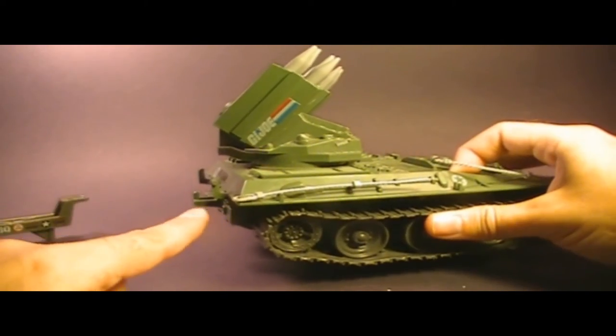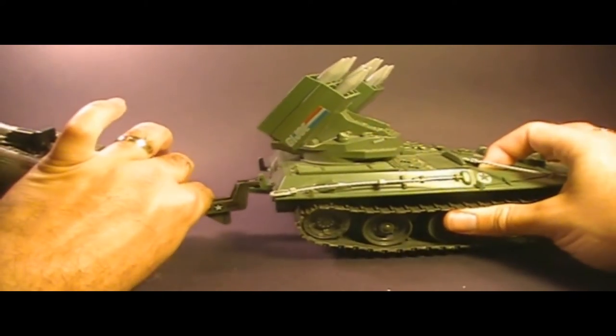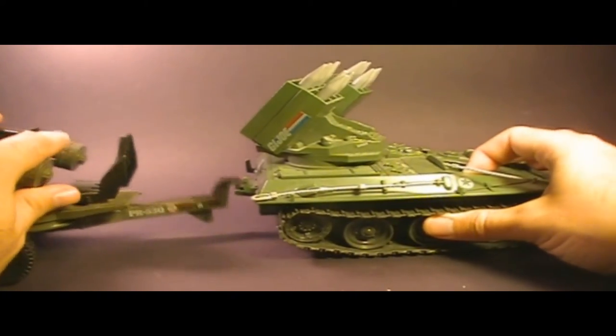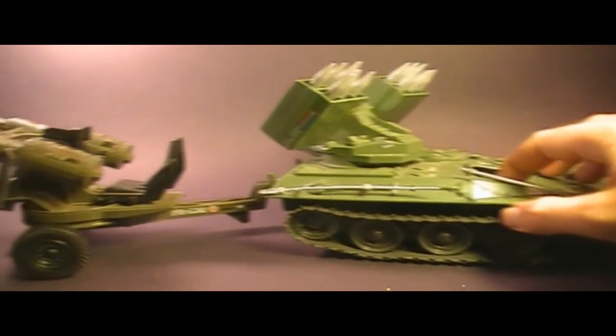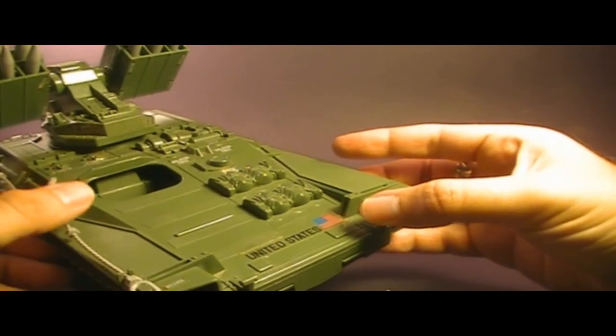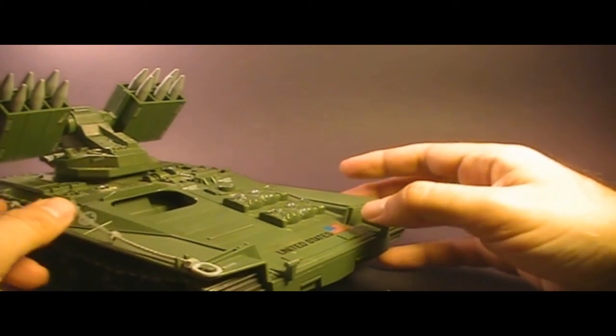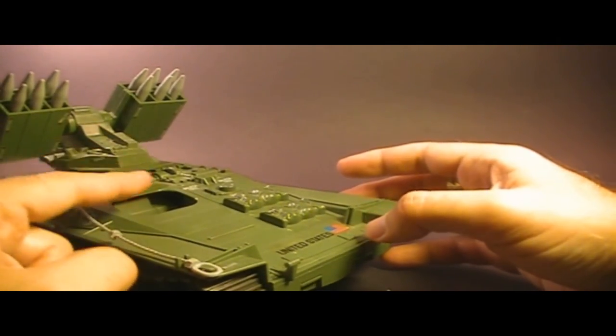In the back was a standard tow hook, so you could hook up one of G.I. Joe's small towed weapons and the Wolverine could tow it. One missed opportunity is that there are no foot pegs to hold action figures on the Wolverine. Like the Mobat, the Wolverine only accommodates one action figure.